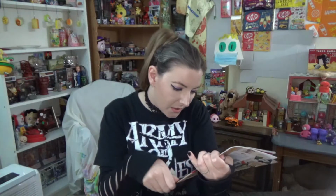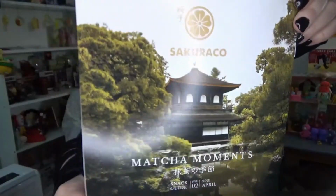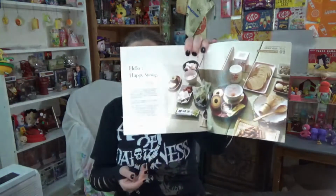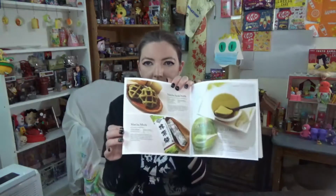Also on top, there should be, there we go, a magazine. On the front it has the theme, the volume, and the month. So this is Matcha Moments, it is April, and it is volume 2. Inside this magazine you have a little hello, some information about the makers of some of these snacks, actually several pages of that. That's pretty cool. Individual little blurbs for each of the snacks. They do list allergens, so I'll probably tell you what those are.